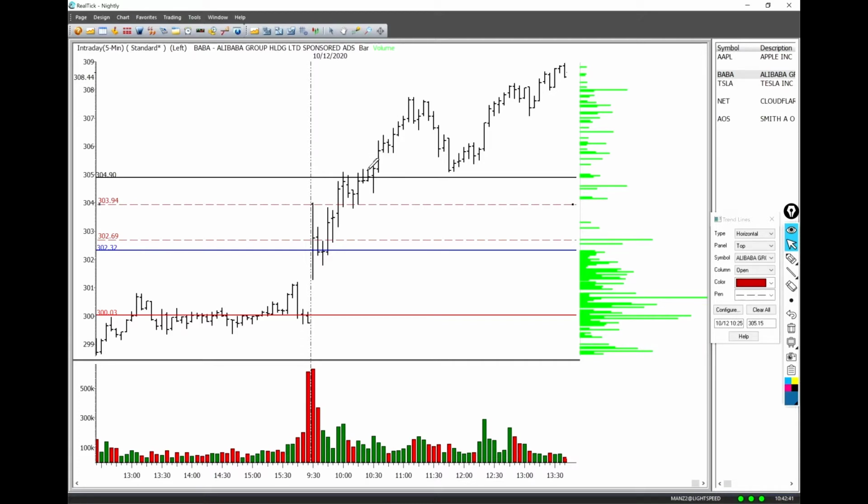Then after that, I had numerous places that I was looking for something to happen on this one. This double header up here, this was a nice setup. Did not work out, of course. We were looking for a move from 306.82 down to 306.27. The reversal back up again to 307.08 took us out of that trade. So that was it for BABA for the day.